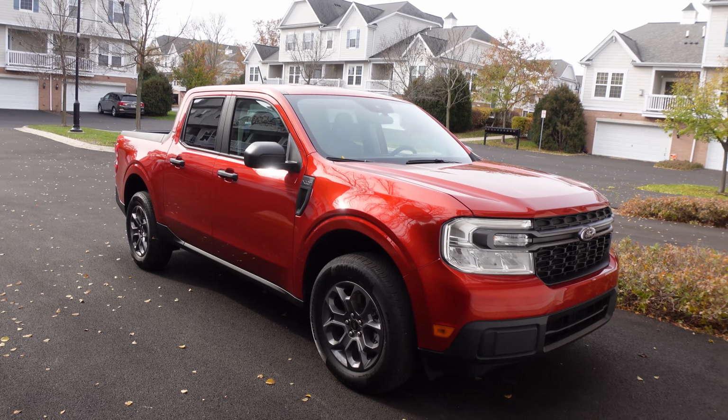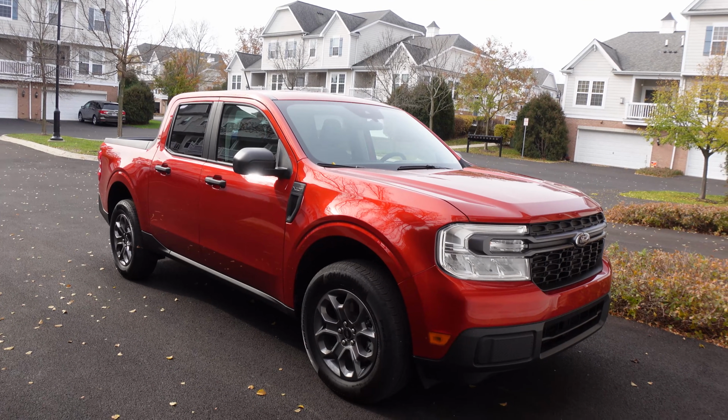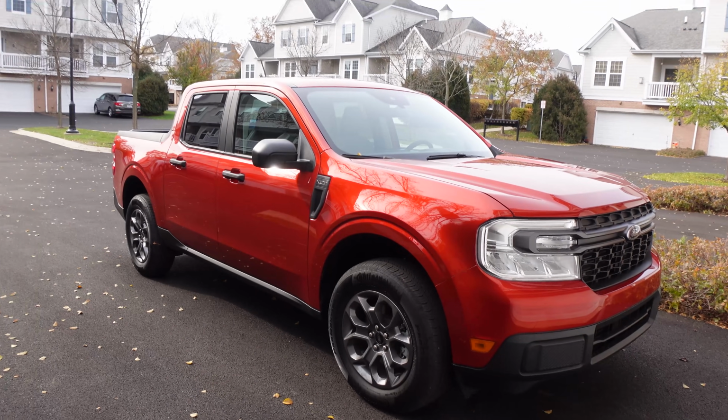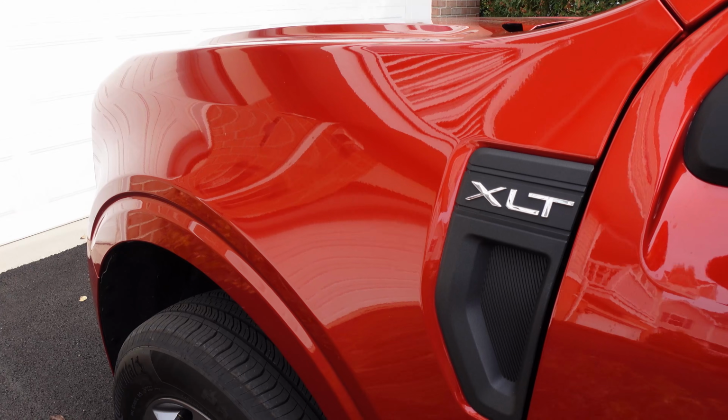We are spending some time with the new Ford Maverick. I've already driven one for about an hour, a Lariat trim, but this one is an XLT, the Hybrid, and we're spending a whole week living with it, seeing what it's like. With the key here, it's actually still a little pop-out key. The XLT trim is right in the middle.